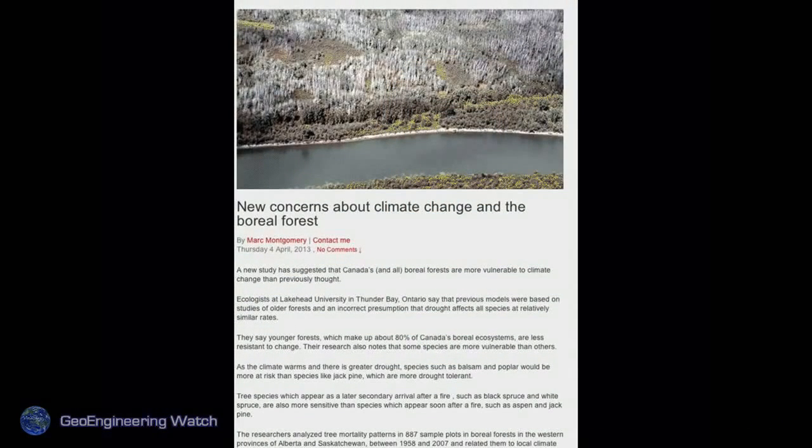New concerns about the climate change in the boreal forest. Our forests are dying. Latest report I saw from boreal forests in Alaska, 30% mortality. Anybody who says the trees are not dying, and some of our local biologists will say this, everything's fine, nothing's wrong, drag them out in the forest and let them look at our trees. Manzanita's even dying. You ever try to kill a manzanita? It's dying everywhere. It's flashing out dead. 10-foot high plants are flashing out dead.